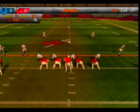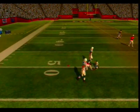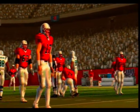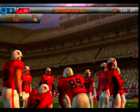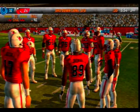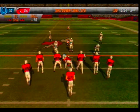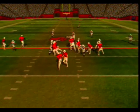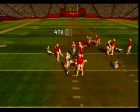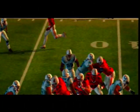Number 17, looking to pass, lines up with five wide receivers. Throwing. Incomplete pass. Richardson was his intended target. The Colts line up in a 4-3. Hand off to the tailback. Number 55. And they won't get the first. The third down run comes up short, so we should see a punt here.